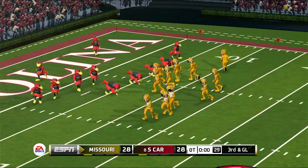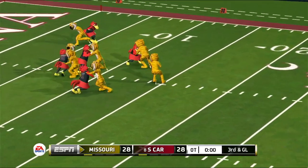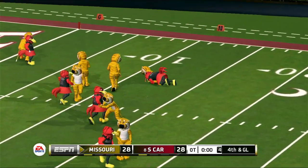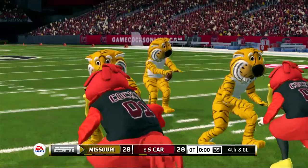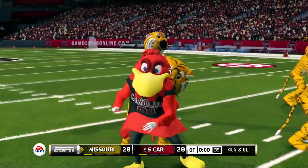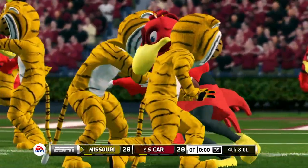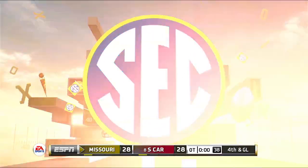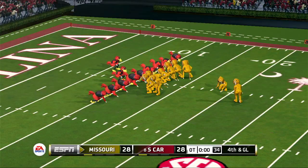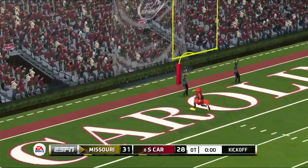In the shotgun and 5 wideouts. Flushed out, and he's going to get sacked. The kicker will line up and try to get the first points in this overtime. It's up, and they tack on 3 points.